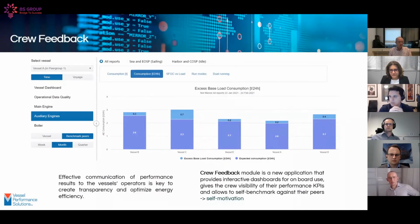One of the things that are available in the crew feedback module is that you can look at it from the crew's perspective on a time basis or on a voyage basis, as you can see on the part to the left. You can have different dashboards, and you can show things on a monthly, weekly, or quarterly basis. But the most important thing you see there is that you are actually able to see how am I performing on my ship compared with the other vessels that I have been set up to be compared to or competing with. And in that way, we hope to encourage the crews to actually improve, more or less by themselves, by having access to the tool. That's the idea.